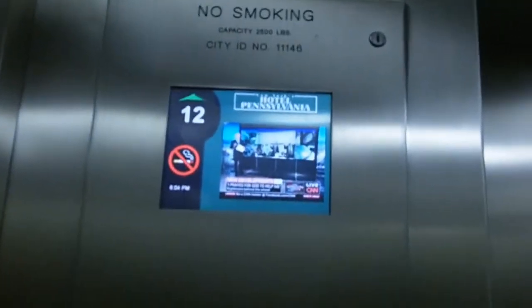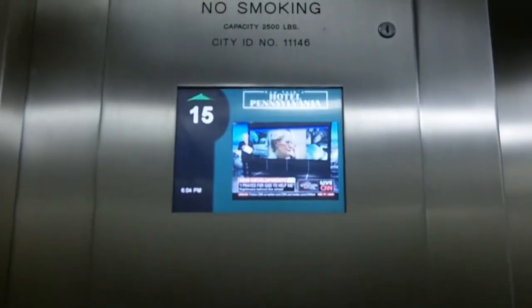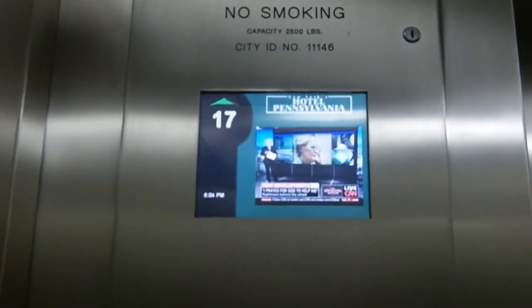Beautiful installation. These are the traction elevators at the Hotel Pennsylvania. Oh, beautiful Art Deco interior design. Oh, there's a view. Actually, there's a view down the shaft. I prefer that more. Oh, this was some kind of ballroom or something up here. And yep, there's a view. It's a rainy, rainy night.